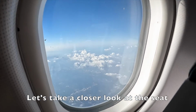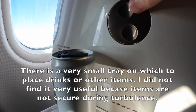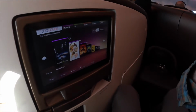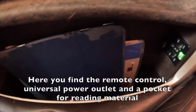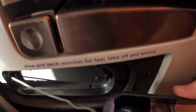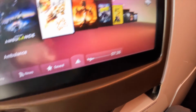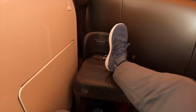Let's take a closer look at the seat. There is a very small tray on which to place drinks or other items. I did not find it very useful because items are not secure during turbulence. Here you find the remote control, universal power outlet, and a pocket for reading material. The footrest is small, but I like it better than small footwells.